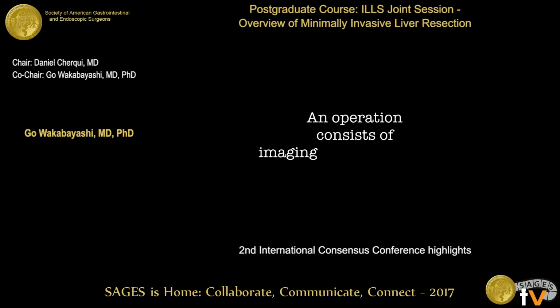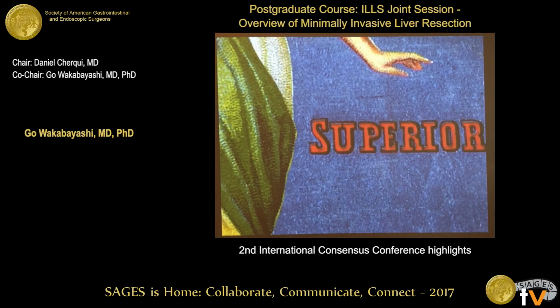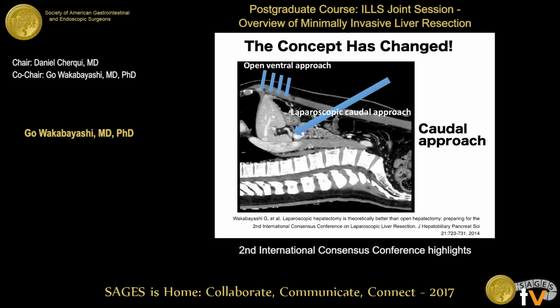But then I got this idea from somewhere: an operation consists of imaging and manipulation. If your image is better and you overcome your manipulation, the quality of your surgery will become better. Minimally invasive surgery has better exposure because you can see inside the abdominal cavity in front of you. Then I came to this conclusion: laparoscopic liver resection is superior, with better exposure through magnification and less bleeding with the pneumoperitoneum.